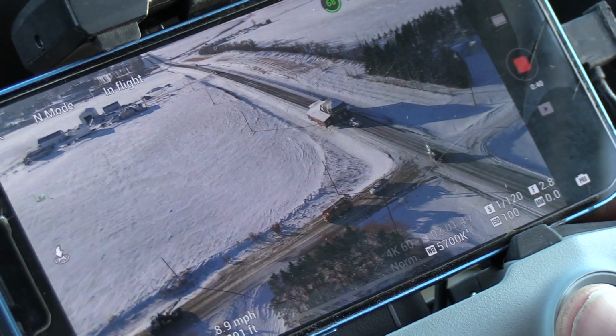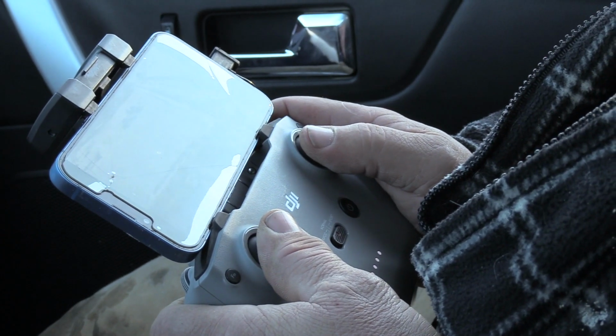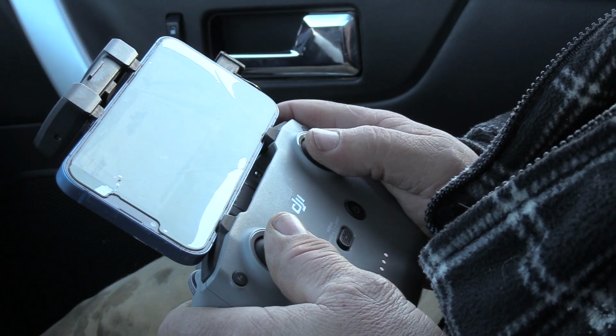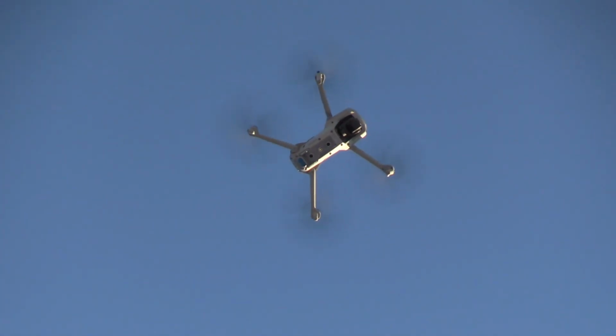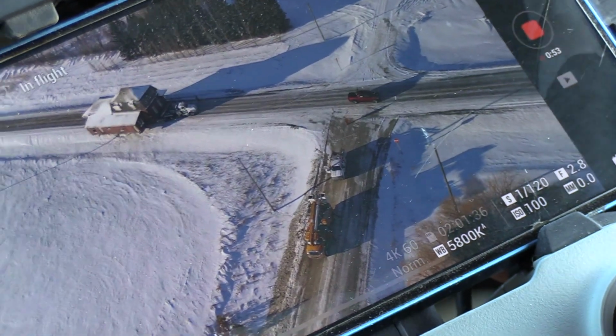So Tracy's taping this from inside the car where it's nice and warm. I could not have done this without you, Tracy. Thank you very much, because I'm focusing on the drone, and this will be the second time that we've actually followed something in a vehicle.